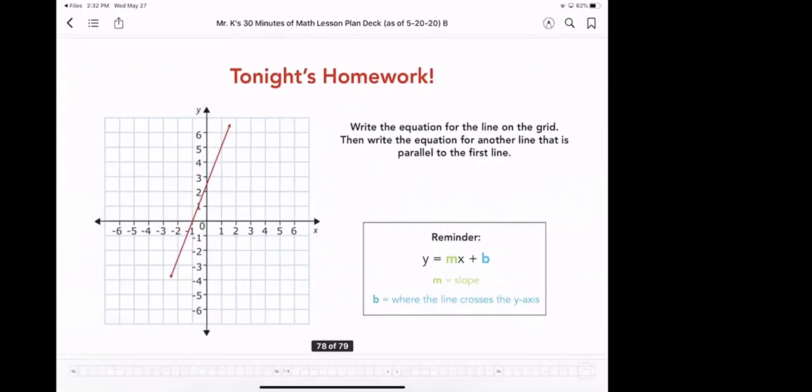All right, here's one just like that for tonight's homework. Go ahead and take a screenshot or a picture so that you can work on that tonight. Again, you're going to write the equation for that line, and then I want you to write another equation for another line that would be parallel to the first one.